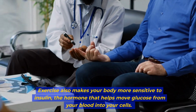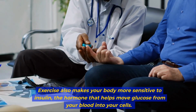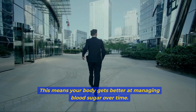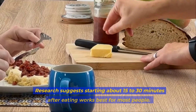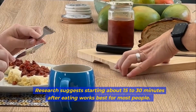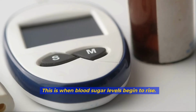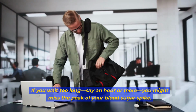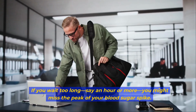Exercise also makes your body more sensitive to insulin, the hormone that helps move glucose from your blood into your cells. This means your body gets better at managing blood sugar over time. You might wonder when the best time to exercise is. Research suggests starting about 15 to 30 minutes after eating works best for most people. This is when blood sugar levels begin to rise. If you wait too long, say an hour or more, you might miss the peak of your blood sugar spike.